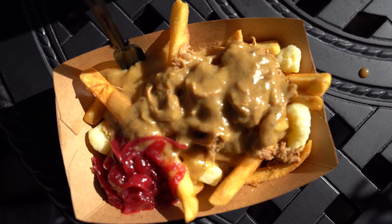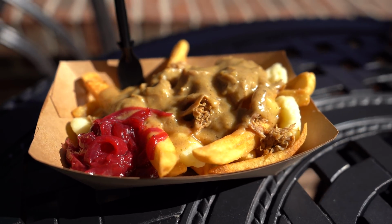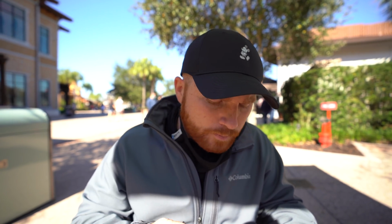and cheese curds. Now, they don't mention that they put a little bit of what looks to be almost pickled onions, but in a cranberry sauce. And that's exactly what they are. So they're pickled, but then they're also very, very sweet. It almost has this nice kind of sweet and sour combination that adds to the dish. And frankly, it's really good.